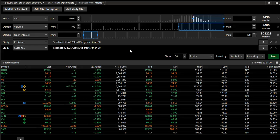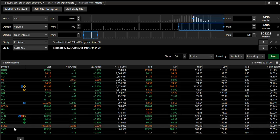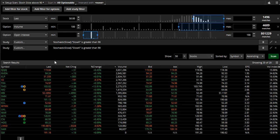At any rate, this will give you some of my top ideas, scans. I like shorting things at over 90% for the stochastics. Okay, so let me go through some of these with you.